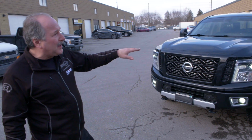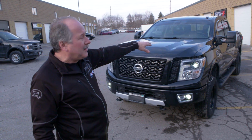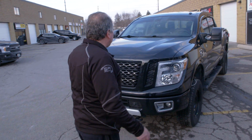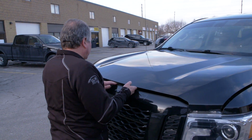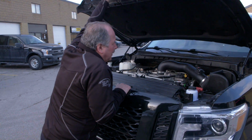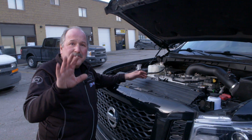Now, a lot of vehicles will have signal lights in their mirrors. So pay attention to that too at the same time. Would you mind popping up the hood for me? The last check should be all your levels that you can actually see.